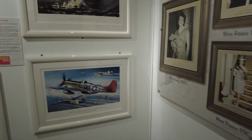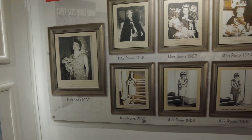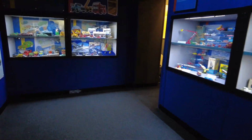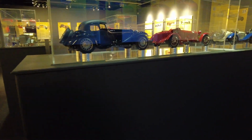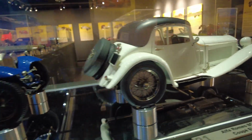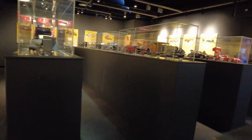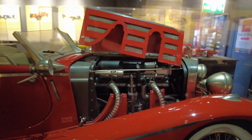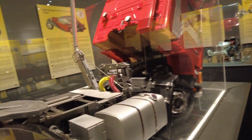Sorry, I've just noticed as I walked out. These are the portraits of the Miss Rovex competition, dating from 1955 right the way through to 1979. And then finally in the exhibition is the brand Porsche. And these are all kit models that, well, they are extremely expensive, and you can see the sort of detail. Absolutely perfect models, but very collectible, very expensive.